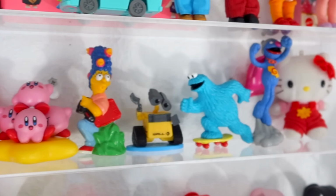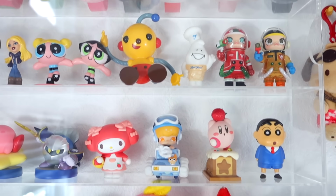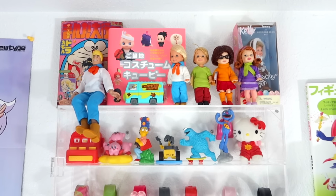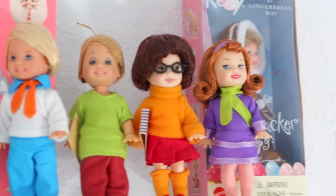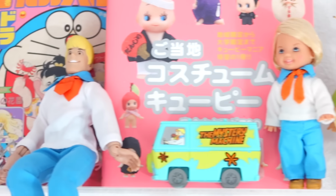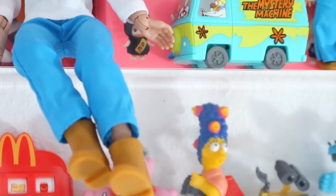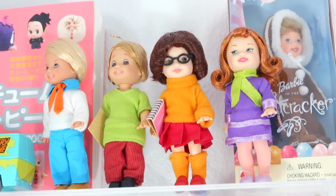But continuing on from this shelf, directly above this case is a small token of my love and gratitude to the Scooby-Doo franchise. I'm a really big Scooby-Doo fan, and a huge Fred fan at that, so I keep my Scooby-Doo related merchandise, like my Kelly dolls, all up here, just so I can look at it.